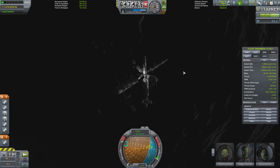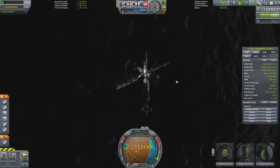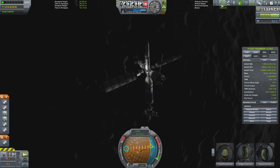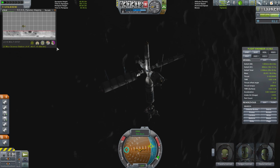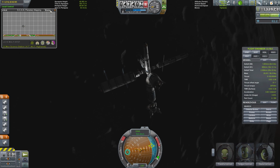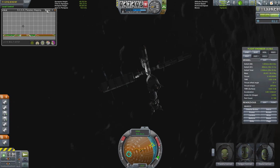The other thing I want to do, once I've got the taxi back, is get some probes up to the Mun to look at our mapping, to get some nice resources, so that we can start looking for ore, basically.